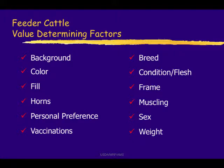We have the background of the cattle, what you may know about their background: the color, the amount of belly fill on the cattle, whether or not they have horns, any personal preference, breed or size type, any vaccinations that they have, which today can be a very big value determining factor.